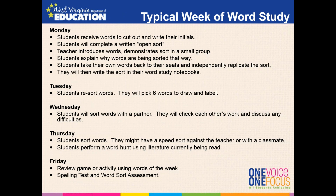And on Wednesday, doing again the very same thing, sorting words, but this time I would let them do it with a partner. So, each of you sort and then check each other's work. Discuss any that you're having difficulty with. Where are you struggling? On Thursday, we generally did some sort of a game.